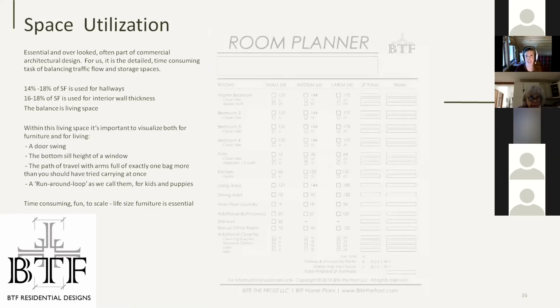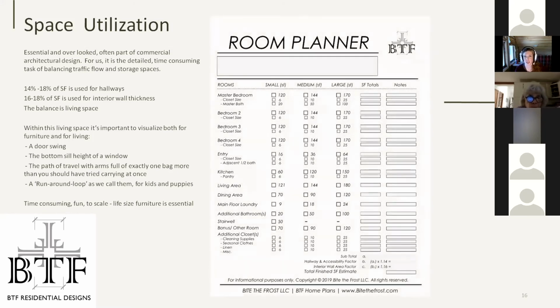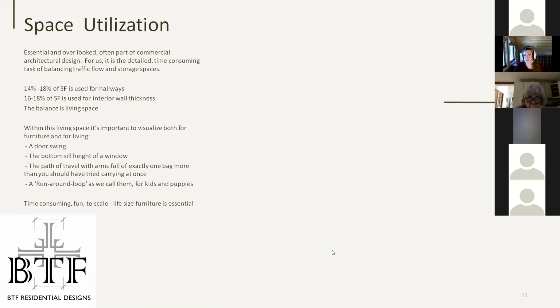And this is a link I can send to everybody. It's a download on our website. We call it our project... I forgot what we called it. But anyways, there's a sheet in here called our room planner. This is something anybody can use if they're trying to figure out, we want to build a house, how many square feet do we really need? It's a little checkbox system where, let's say you want a small master bedroom and a closet, and then you want an entryway with half a bath. You go through the sheet and come out at the bottom and figure out, okay, this is how many square feet I need.